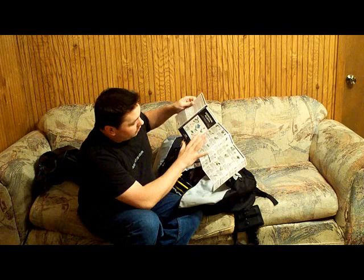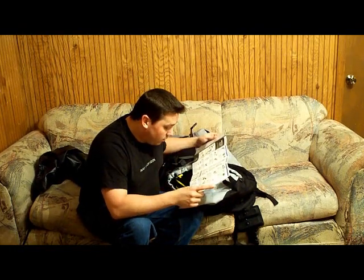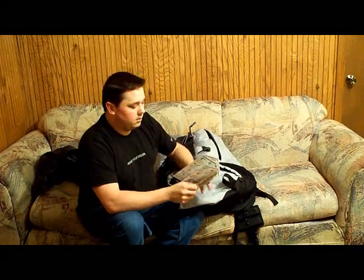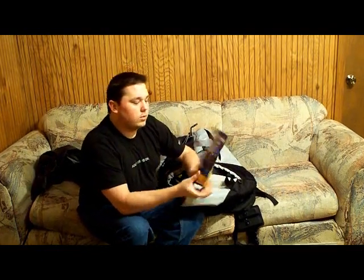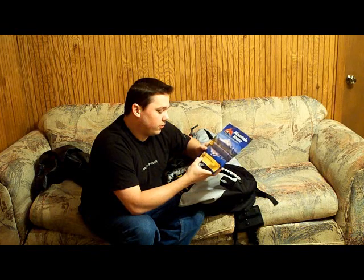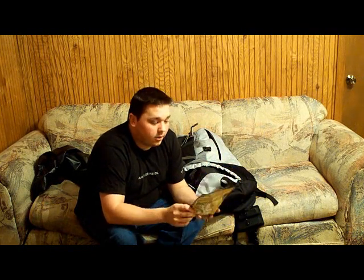This has illustrations of everything that you need, where they're grown, what they're good for. So, like those Mountain House entrees. This serves two. This is freeze-dried lasagna with meat sauce. I haven't tried these yet, but I've heard people talk about them, and they're very good, according to what I hear. You can get these at Walmart or in any outdoor store.